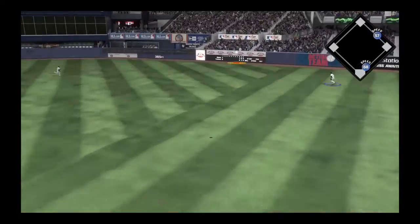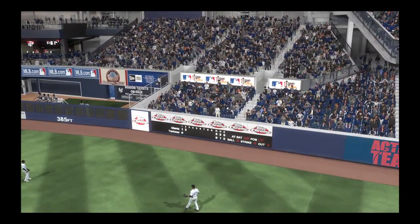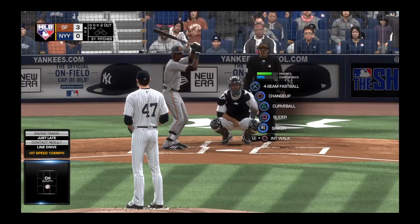A swing and a drive sent out toward the gap. And this ball is gone. No chance to make a play on that one.